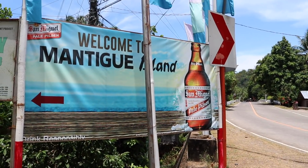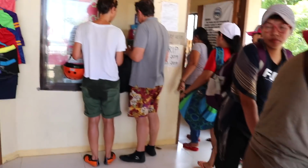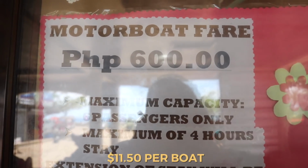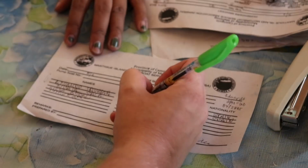So this way to Mantigue Island. Looks like we need to register here somewhere. Buy tickets here, maybe. 100 per boat, and then you have to pay 30 for environmental fee.